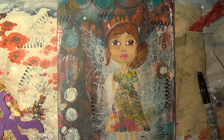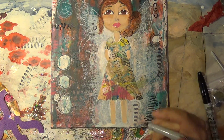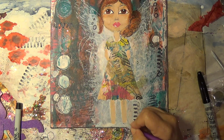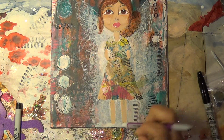I want to give her some shoes. I don't know if I want to give her some, like, pointy shoes. Let's see. It's my first time trying to do some shoes. Maybe I should use a pencil first, just to see what kind of shoes. Well, I don't want her legs to look crooked.